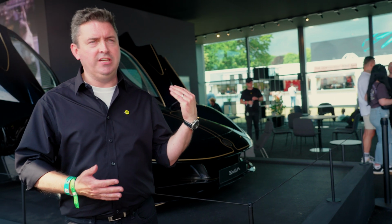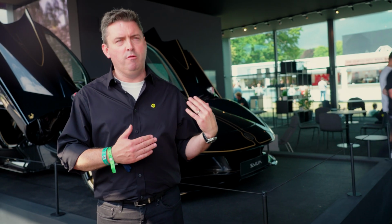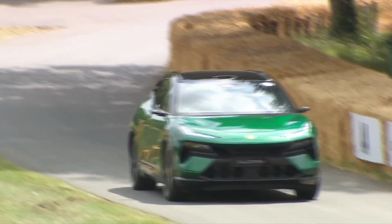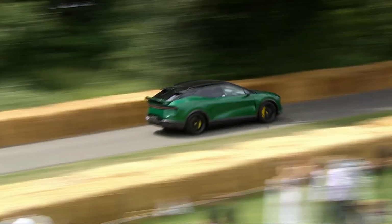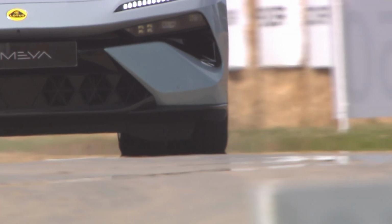This car really was a signal, a statement of intent. This is where Lotus is going, and what you've seen since this car was announced is that we have started to roll out a completely new generation of Lotus cars, the Eletre, the first hyper SUV, and then today, shown at Goodwood for the first time in public, is the Emira, so the next step in our journey, and we'll be continuing that journey through to 2028 with more exciting products.